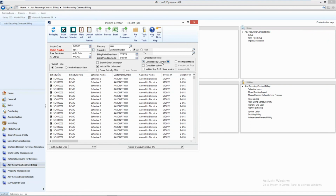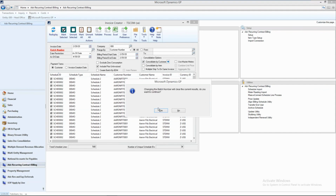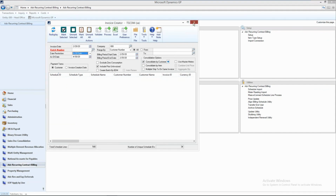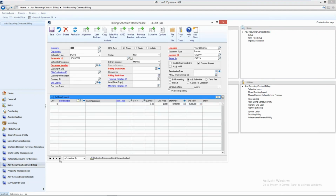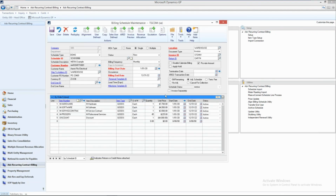I'm going to turn on the consolidate by customer, and I just want to clear this out so we can come back in here again. Okay, let's get rid of that. At the individual schedule level, you may have noticed on the header, if I go back into that one that we were looking at, there is an option right here to invoice separately.